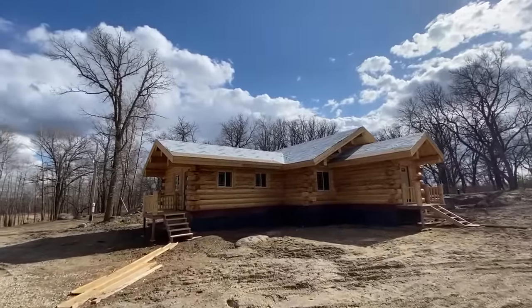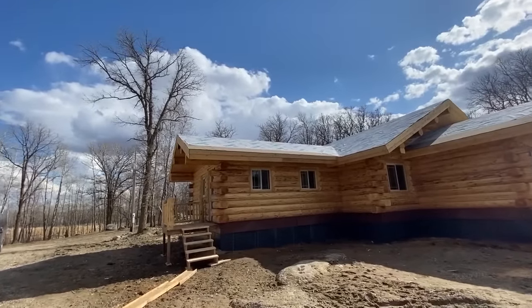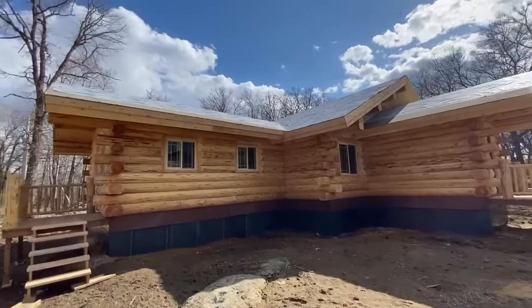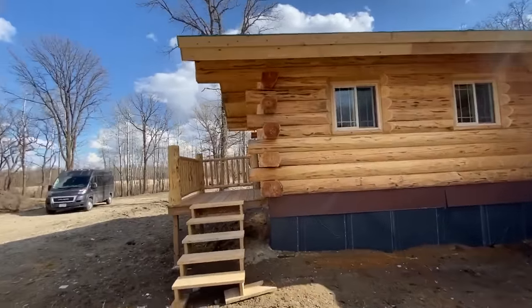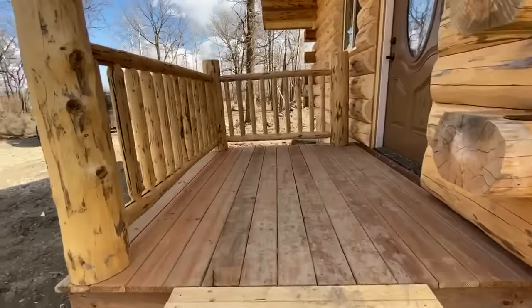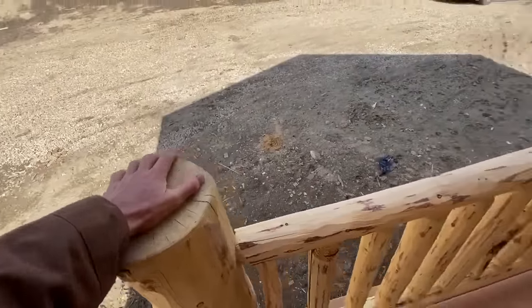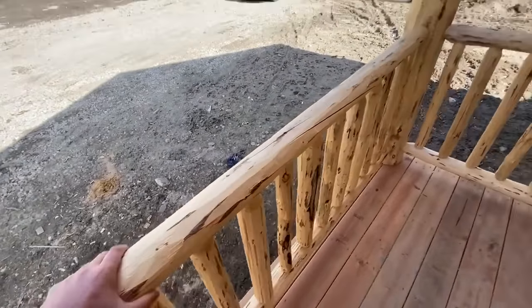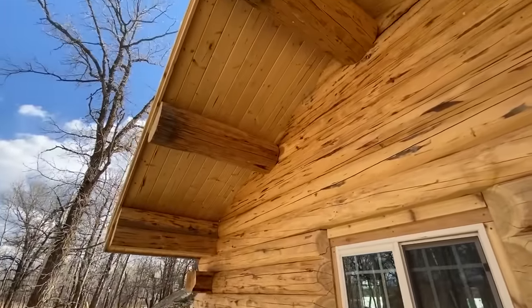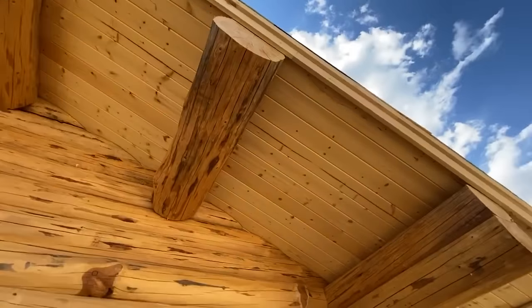You can see the synthetic felt on the roof, the darker ice and water on the lower portions of the roof. And the owner does not have the metal roof on yet. It's a temporary porch step. Porch railings are nice and tight, really strong. Well, I must say the crew did a good job. I can tell right off, the crew that put this together.